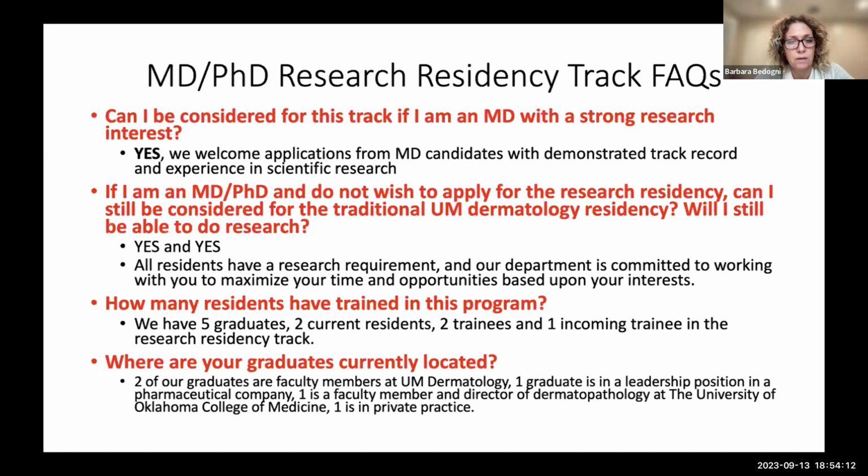2 of these graduates are faculty members at UM. 1 graduate is in a leadership position in pharma. 1 is a faculty member and director of Derm Path at the University of Oklahoma College of Medicine, and 1 is now in private practice.